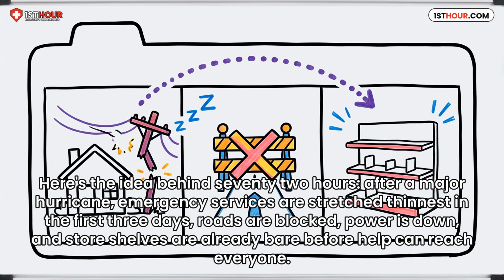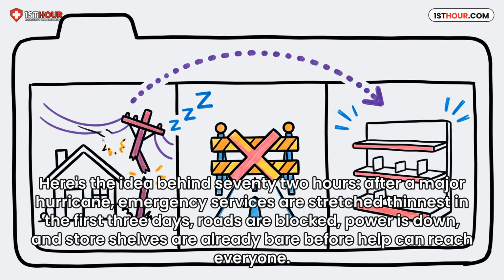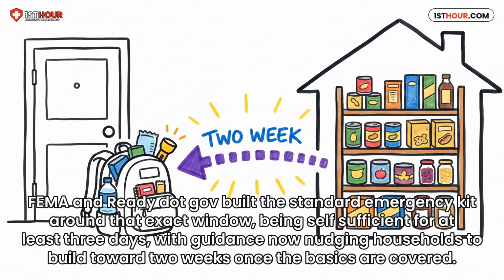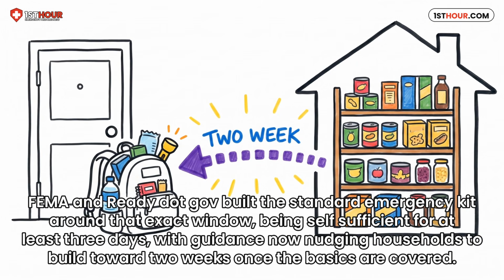Here's the idea behind 72 hours. After a major hurricane, emergency services are stretched thinnest in the first 3 days, roads are blocked, power is down, and store shelves are already bare before help can reach everyone. FEMA and Ready.gov built the standard emergency kit around that exact window, being self-sufficient for at least 3 days, with guidance now nudging households to build toward 2 weeks once the basics are covered.